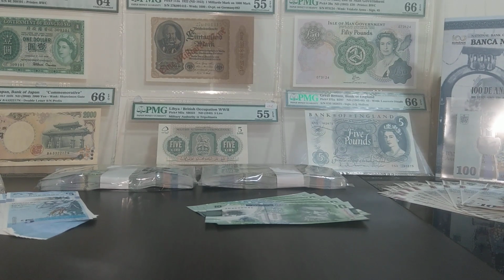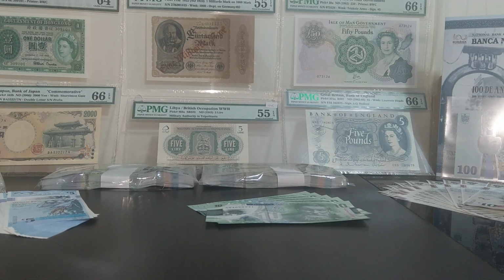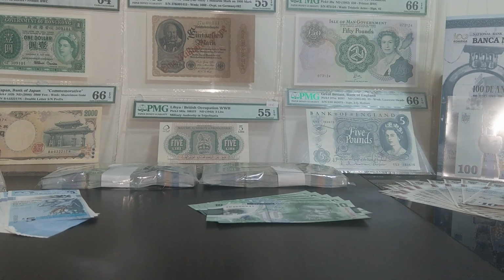Now I've got two fantastic sets to show you. One I will do in this video, the next one I will do in another video a little bit later, but they are both connected and you will see why a little bit later on. But what I actually have for you today is a full set of the early 2000s series of Fijian dollars.